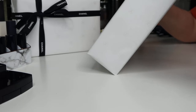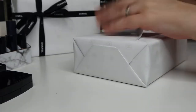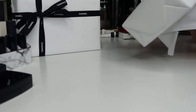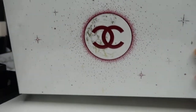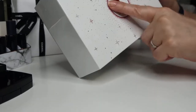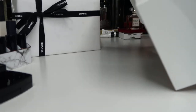Because I have lots of product. I hate to ruin the packaging, but it's okay. They will understand. I can't do it. Yep. Wow, I like the packaging. This is a beautiful packaging. Beautiful. And it's a little bit bumpy. It's not flat, which I like. Okay. Aha. This is the red one.